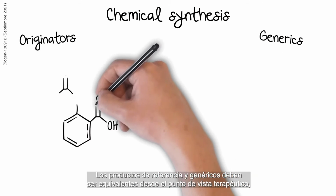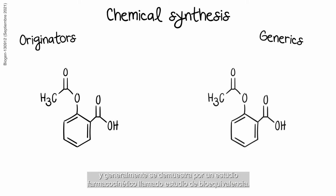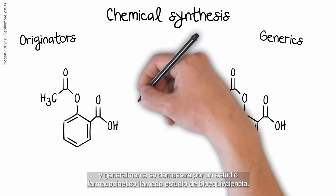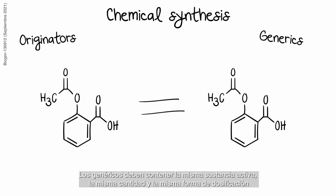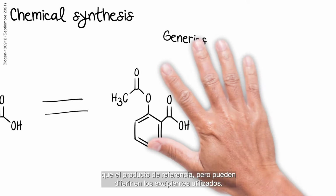Originator and generic products must be therapeutically equivalent, usually proven by a pharmacokinetic study called a bioequivalence study. Generics must contain the same active substance in the same amount and dosage form as the originator product, but may differ in the used excipients.